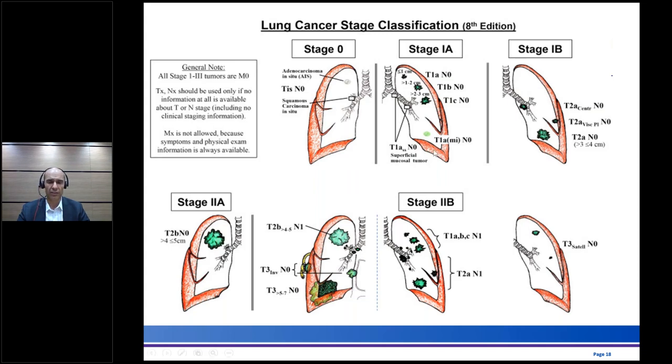I'm not going to go through each stage, it doesn't really matter. But the important message is that all of these tumors are within a lobe. Sometimes with the T3s, you can even get a little satellite lesion within the same lobe, but that's all resectable. Same with chest wall invasion, it is resectable. So it's not going beyond the chest wall or into the diaphragm or anywhere into the heart. It's all things that can be easily resected. That's the designation for stage 2B.